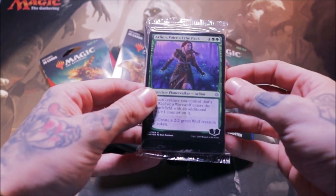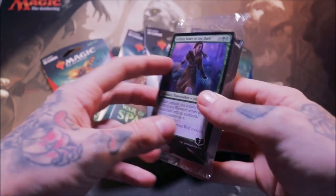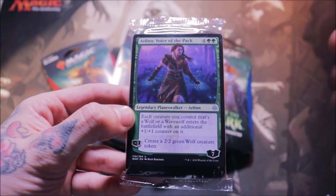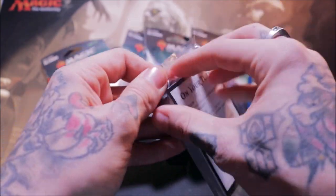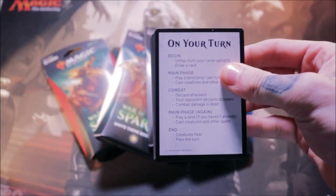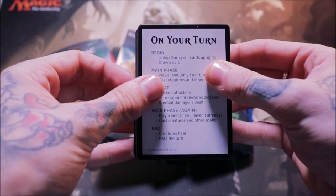Whoop. Ooh, what was that on the back? Looks pretty cool. Oh, just a reference card. Is our rare right at the front? Oh no, our planeswalker's right at the front though. That's okay. Arlen, voice of the pack. And I don't know what goes on here, so we're gonna see. I don't know where the rare card is.